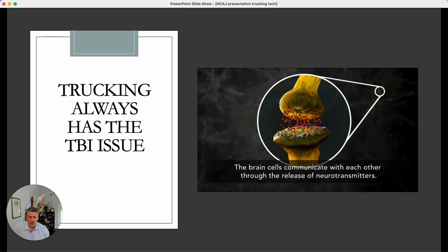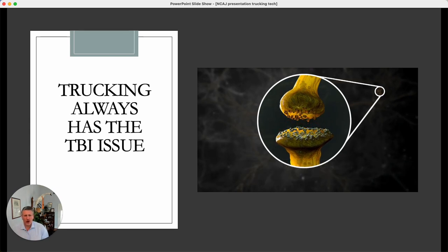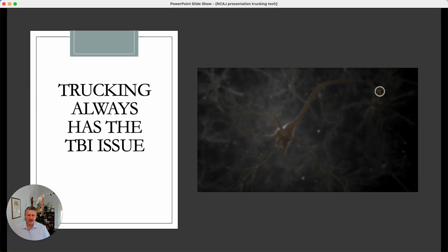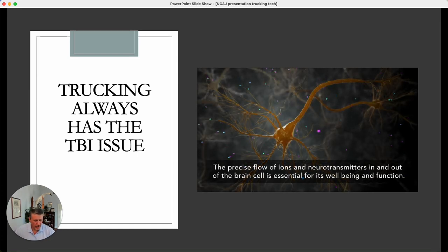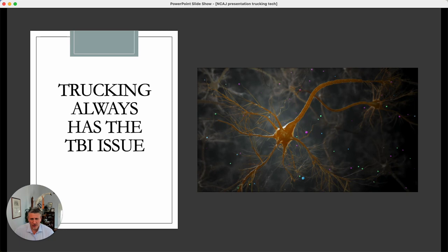wrecks are handled correctly. So again, why do you hire an attorney in a trucking case? We hire an attorney in a trucking case because we can do more in this case than we can in other cases. If there's only $30,000 involved, I'll just tell them the truth, I can't spend $20,000 and get you a $1 million verdict in a case where there's only $30,000 to pay out.